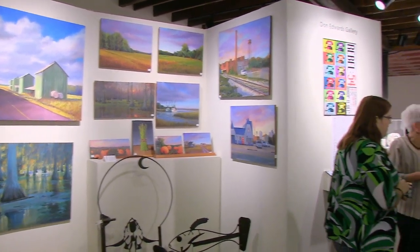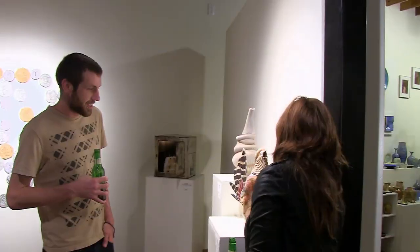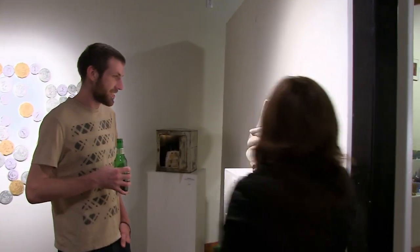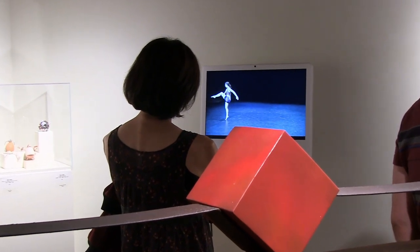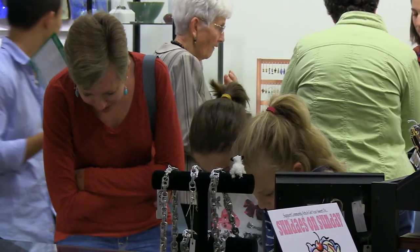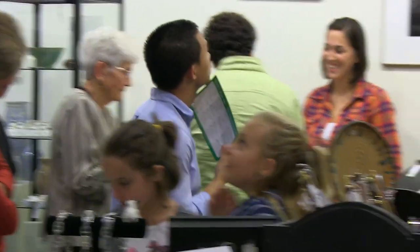The Pitt County Arts Council at Emerge has been part of the Art Walk from the very beginning. The Arts Council focuses on different student and local artists' works. You'll find this to be a hub of activity with a large reception and rotating art from members of our own community.